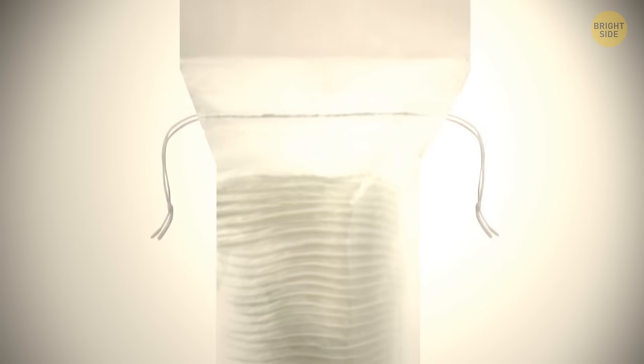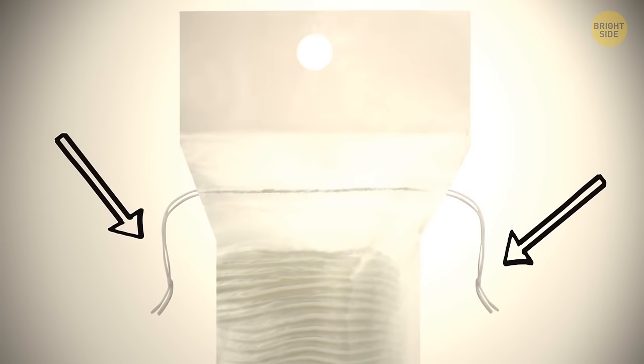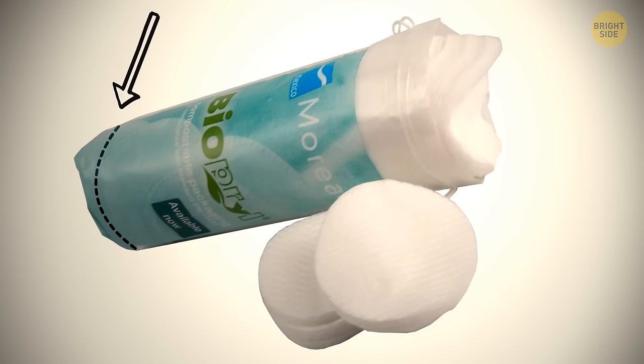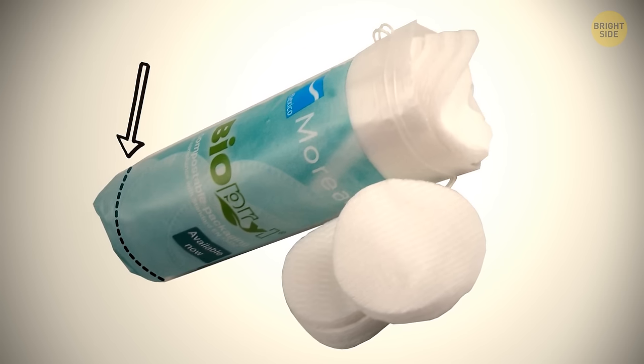Also, any pack of cotton pads has those strings on the sides. They're there so you can hang the package somewhere. Then, you can open the package at the bottom, where the perforated line is, and take them out.